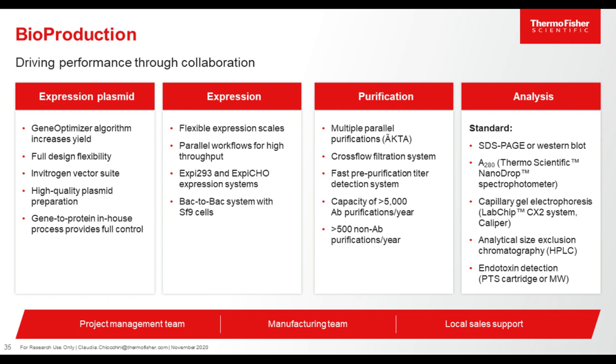All right, so using those tools, it is very likely you will obtain the same results we would obtain in our laboratory when doing protein manufacturing. However, there are many benefits in using our gene-to-protein service. The service has the advantage of offering you full design flexibility. You can select any of the vectors present in our list on the homepage, more than 150 Invitrogen vectors, or you can send us your own vector established in your lab.